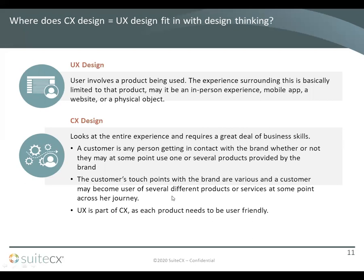We often find that when people do experience or journey maps or touch point design, they forget several touch points. The first one is the one that doesn't necessarily touch the brand, but is about it, which would be customer to customer, things like social media comments and things like that. There's also planned and unplanned touches.